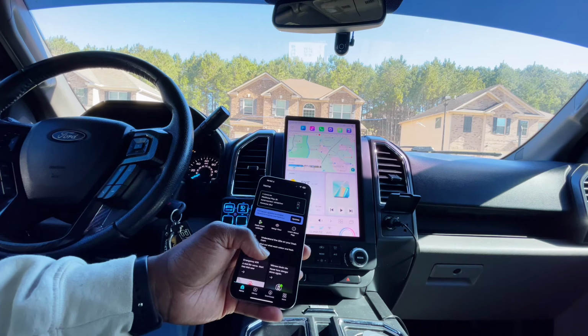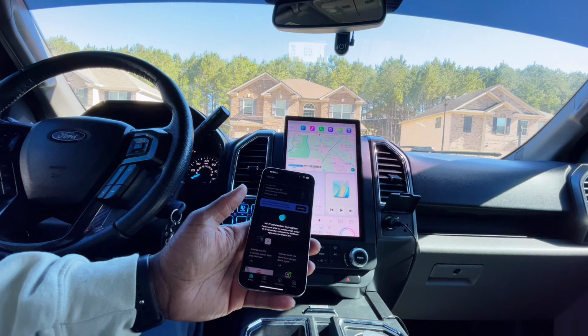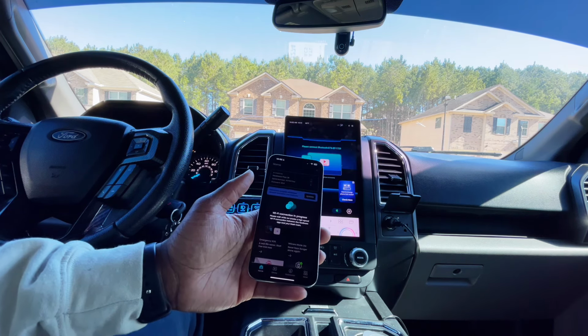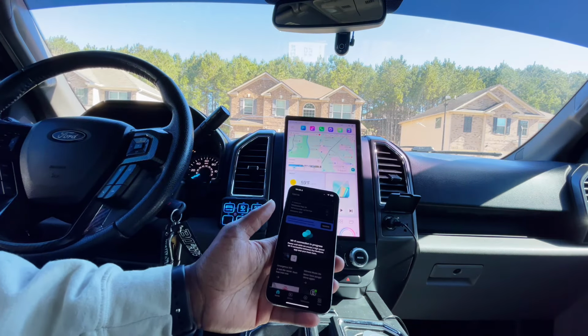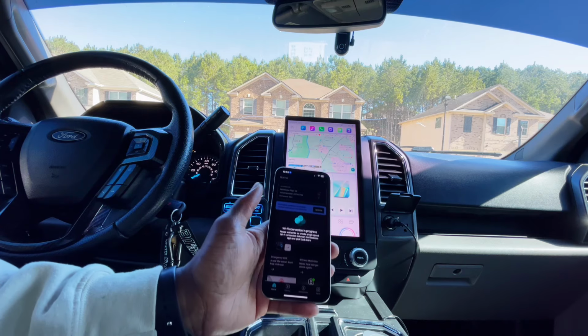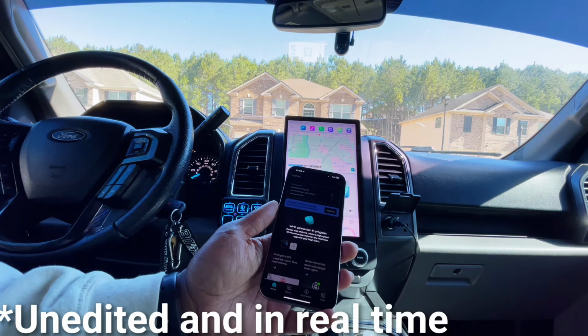So I was trying to do the setup view here. Go to setup view. And this is how you check and make sure the camera is aimed where you want it to be aimed. So it has to connect via Wi-Fi, and actually if you want to join, you join. This is basically just connecting your app to your actual dash cam via Wi-Fi.